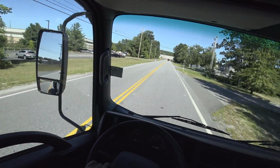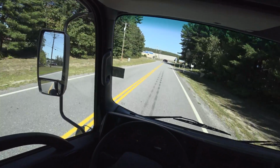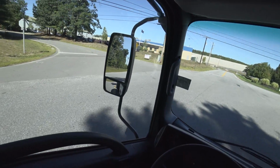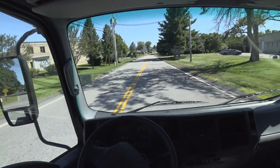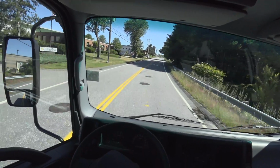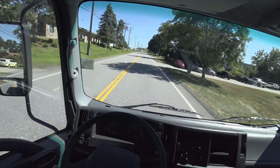The driving experience is just so different. I've never driven anything that has a driving experience like this. If you can ever drive a cab over truck, because you don't need a CDL for this, just a normal driver's license, you will understand just how kind of weird it is, because you're sitting right over the front axle. So when you turn, you're kind of like where the engine would be.